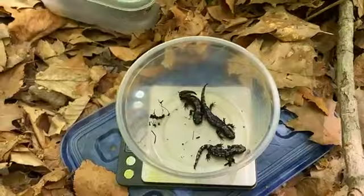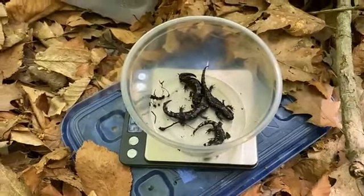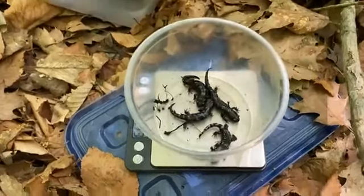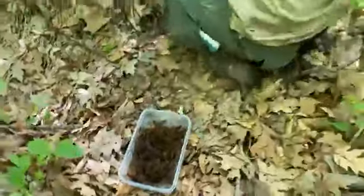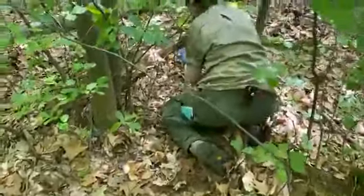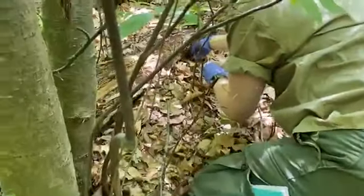Once they're released, do they stay in groups a lot, or do they tend to be more solitary? We suspect they'll probably get more solitary, but we really don't know for sure. They might stay out in small groups for a while. It's certainly possible, but generally speaking, they are solitary animals.